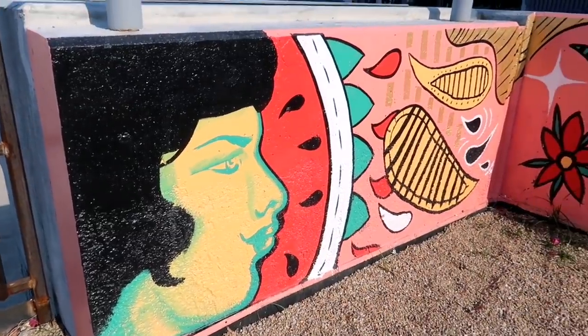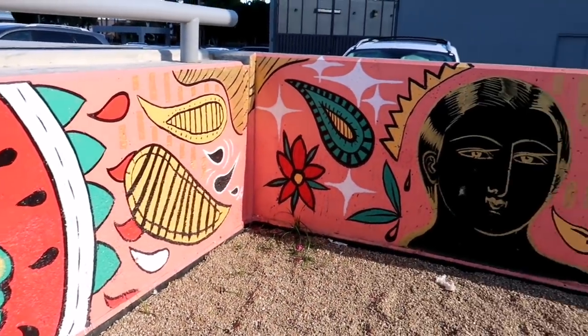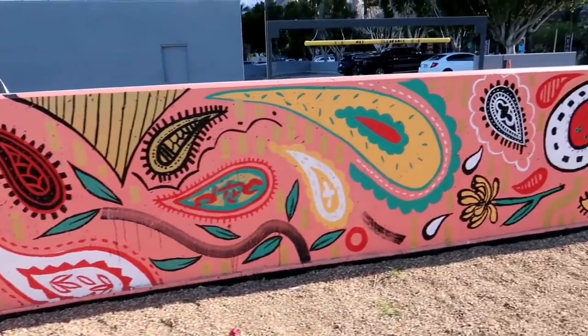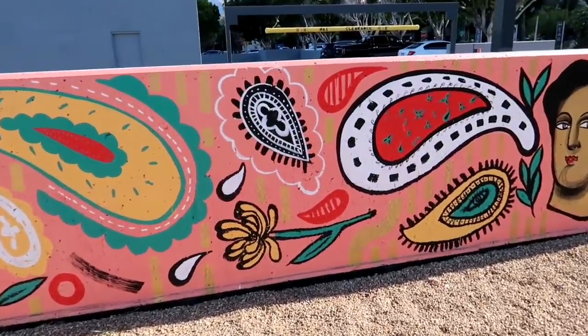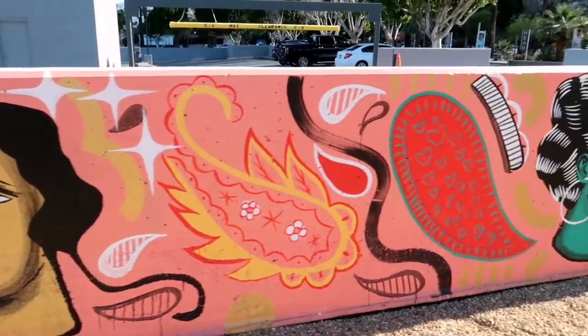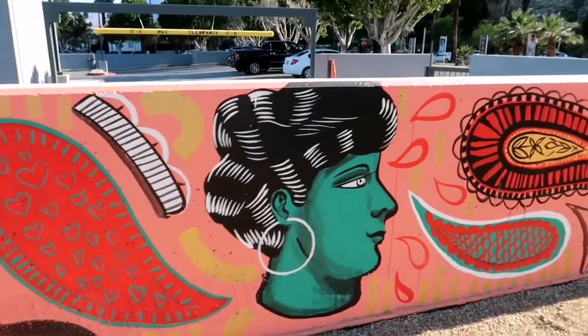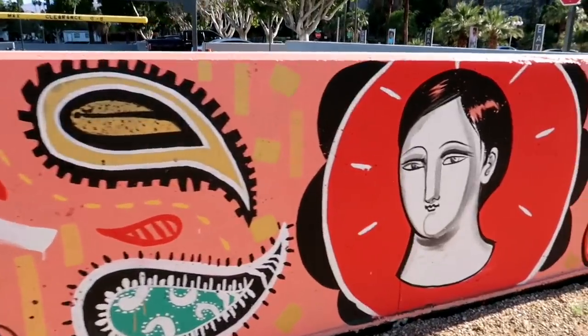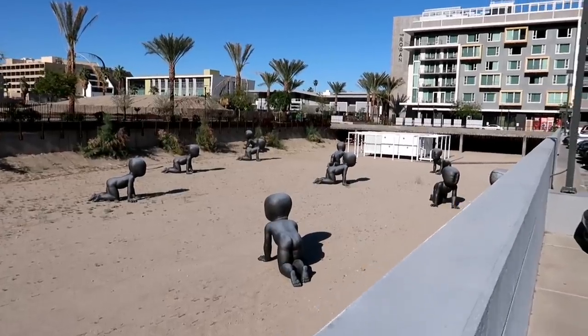This was a great mural. I had to put this on here and show you guys. I love stuff like this. Nothing better than a great artistic expression. Trying to give you angles from both sides.